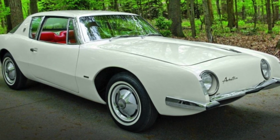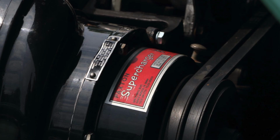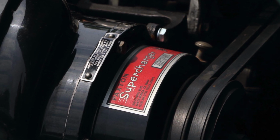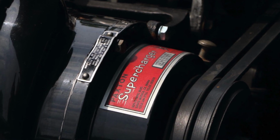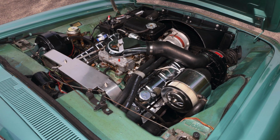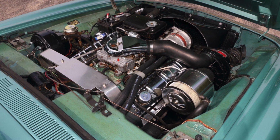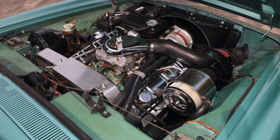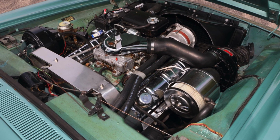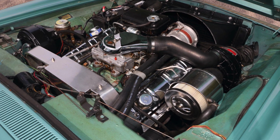And to me, the crown jewel of the Avanti R2 is obviously the supercharger. Those things are just absolutely nasty. But beyond the supercharger, it's more about the engine as a whole. They were absolutely overbuilt and underrated. The R2 and the R1 came with forged connecting rods, a forged cam, a Carter 4-barrel carburetor, a heavy-duty water pump, and a high-performance dual-point distributor.